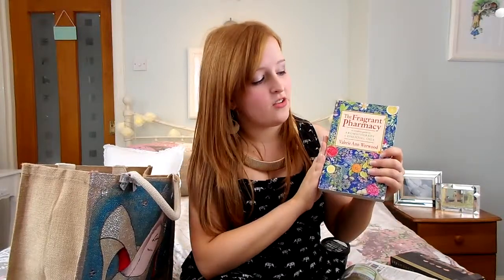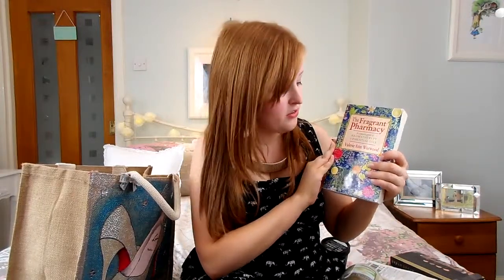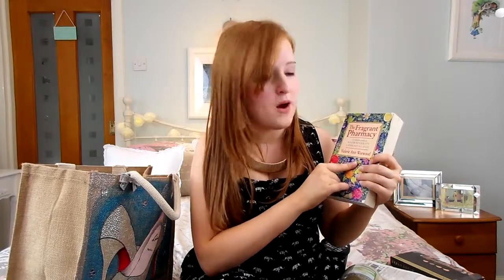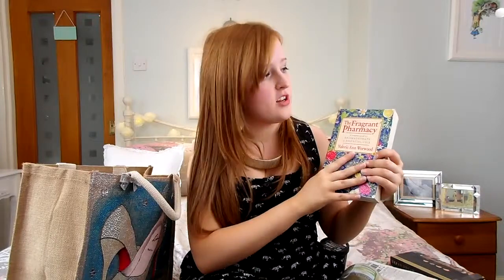Another product I've been really loving throughout the month of July is a book called The Fragrant Pharmacy by Valerie Ann Worwood, and it's really fantastic. It's all about aromatherapy, treatments, making your own cosmetics, alternative remedies, homeopathy, all that kind of thing.